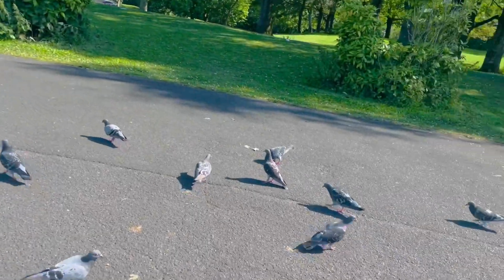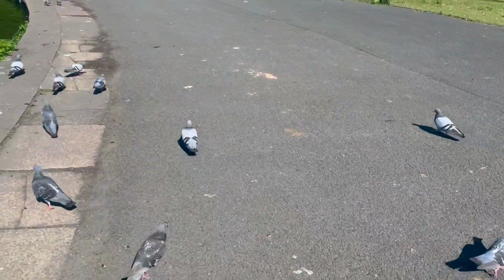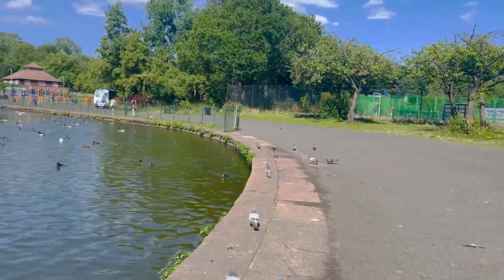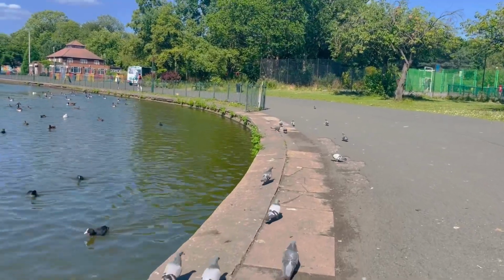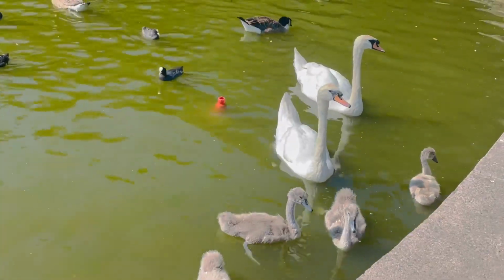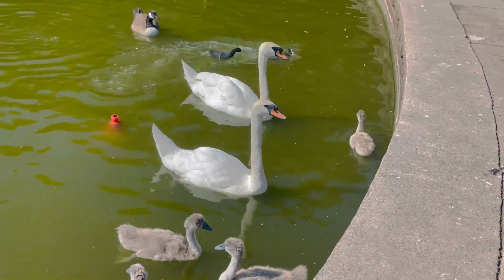Look at those pigeons, they are not even scared. We are moving this way, they are moving with us. I just saw the babies of swans for the first time, they are so different. Look at them.